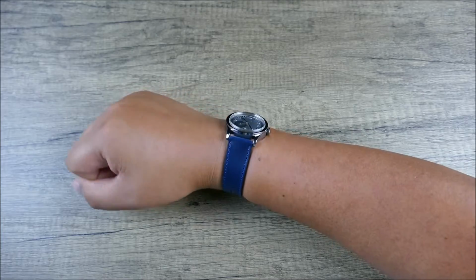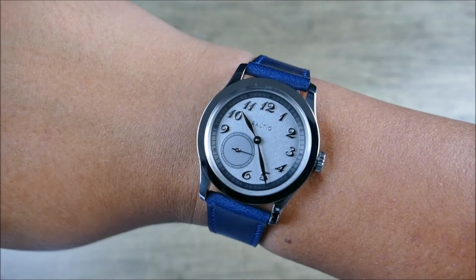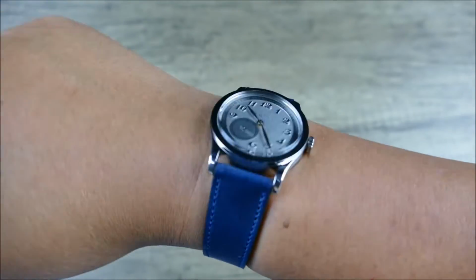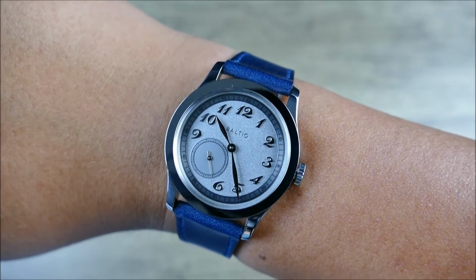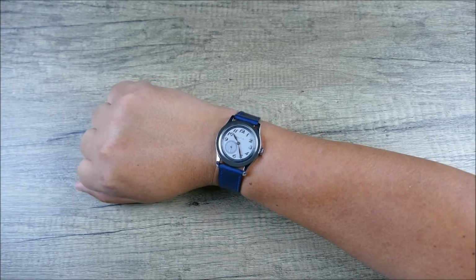Okay guys, as you can see, even on my 7.5-inch wrist, this wears really, really well. And I'd say 36 millimeters is typically outside of my comfort zone. Even while the watch is up close to the lens here, you're getting a little lens distortion, and it's going to appear larger. You can see that it is nicely centered and seated on the wrist.